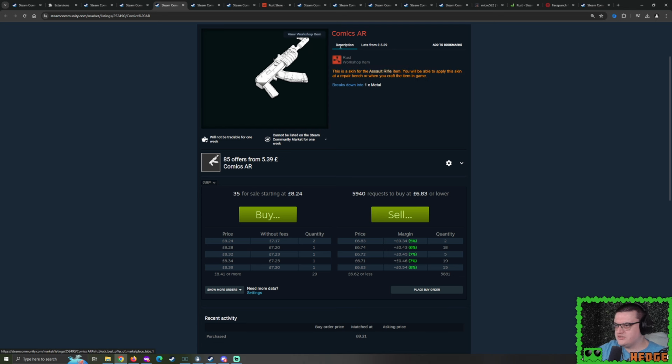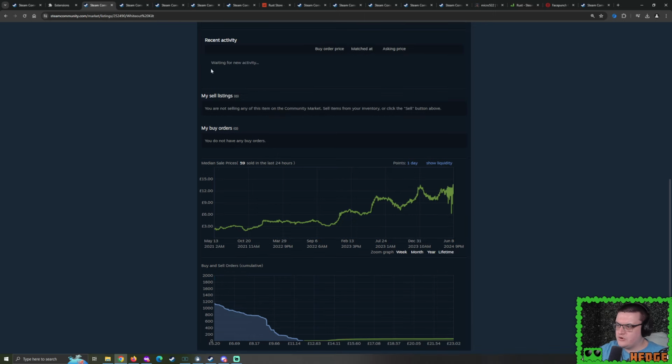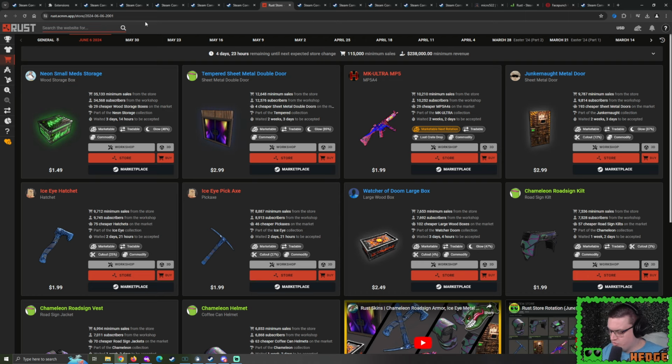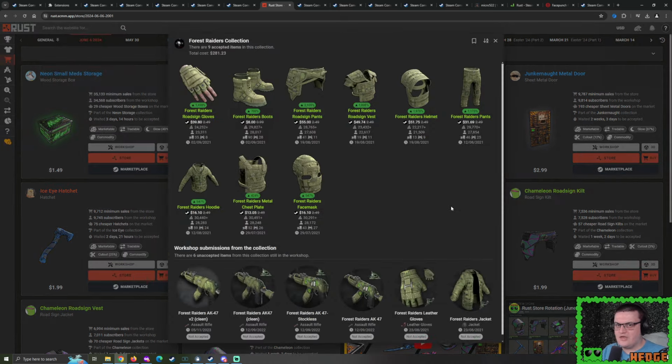We've also got the Comics AR, very likely being used with the likes of Whiteout Collection. You're currently sitting there at just over $10. I look at your sales history, and lo and behold, that's also reaching a new all-time high price. I could probably go take a look at the likes of Forest Raiders Collection as well. That's reaching new all-time high prices. That's only getting more and more expensive. People are buying out all the meta collections, all the camouflage collections and whatnot. The prices are going up ever so nicely.